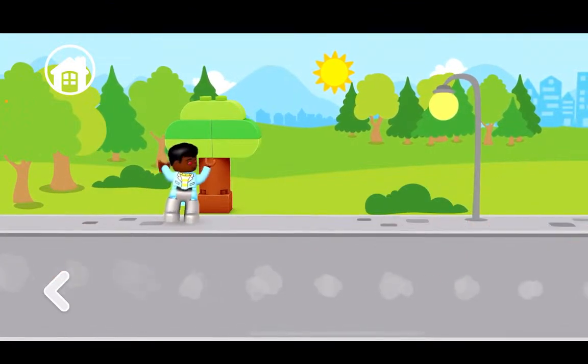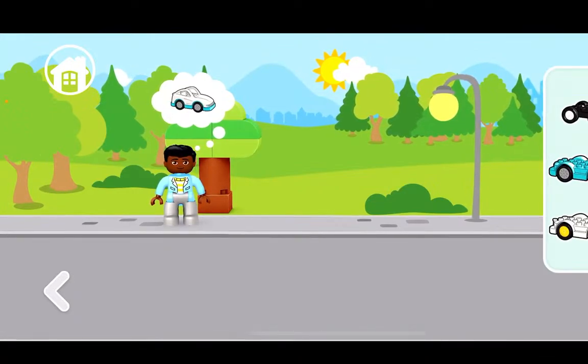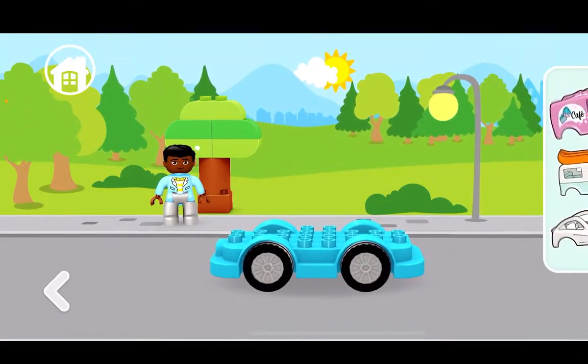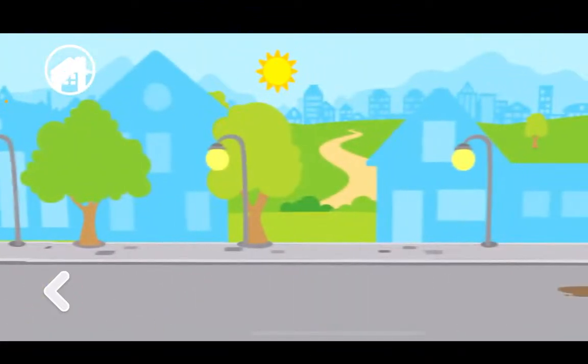Hello, our little friend again. Hello, Martin. Oh, it's a red car going straight ahead. Martin wants a car. Let's create him a car. He wants a blue base with a black tire and gray disc. This one. And he wants a white car. Yeah! Martin is so happy. And he goes straight ahead.